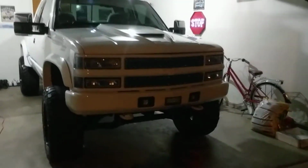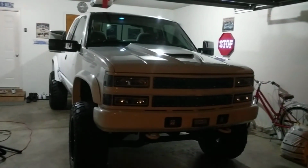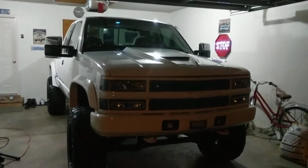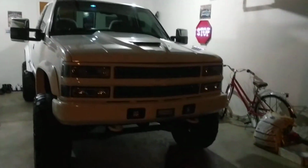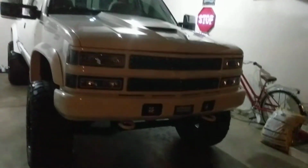I've got new mirrors that are supposed to be done on Sunday. So hopefully on Sunday I'll have a little bit different look. I haven't told you guys what they are yet, I don't think. So it's going to be a little bit of a surprise.